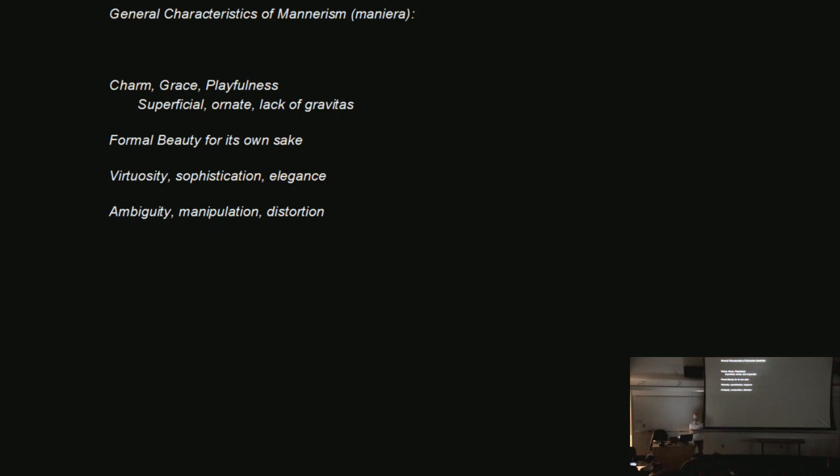And remember, a style is just our entry point to these works of art. It's something that can help us to see, to focus us in, to say, oh yeah, this is different, but we really want to get to the stage where we say, what does that difference mean? What does it mean for the artist to do this? So why do we have a change in style, right?